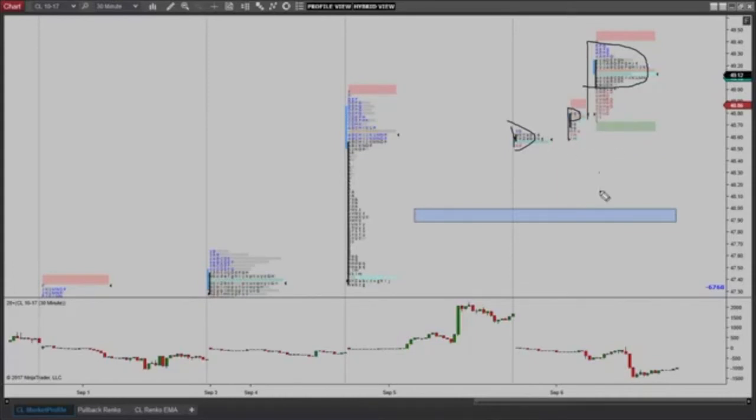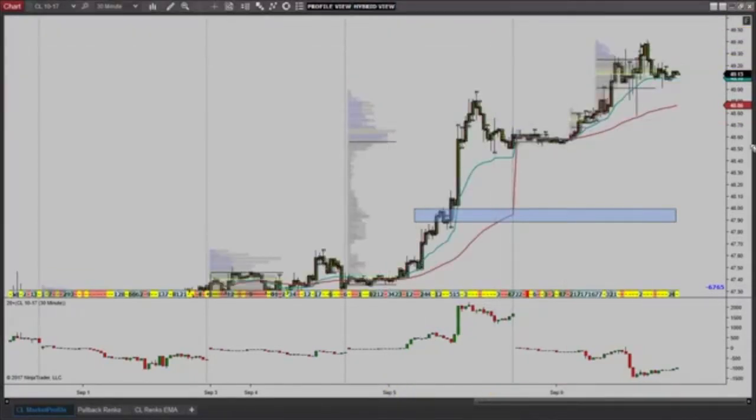Trending up pattern, remember, D shape equals consolidation. P shape equals trending up pattern. B shape equals trending down pattern. Right, so we're in a trending up pattern. So the idea was to get long at VWAP or TWAP. No range extensions today, so we were trying to get long at TWAP.